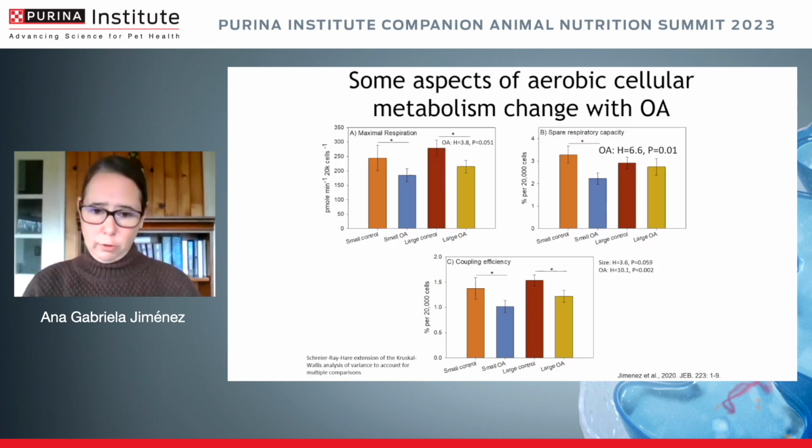Now, we are building on these results, and we're using other fatty acids currently to try to figure out whether we can develop media that are ideal for each different size of dog. And so stay tuned for that too.